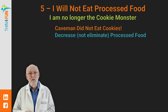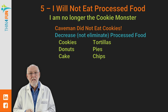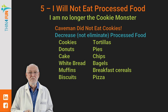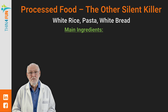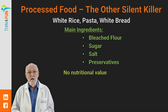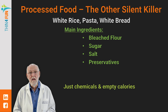So here are the things you have to look out for: cookies, tortillas, donuts, pies, cakes, chips, white bread, bagels, muffins, breakfast cereals, biscuits, and pizza. Processed food, the other silent killer, made primarily of white rice, pasta, and white bread. The main ingredients in processed food are bleached flour, sugar, salt, and preservatives. You can't imagine all the preservatives that are in our food. No nutritional value at all. All the fiber, the nutrients have been removed, just chemicals and empty calories.